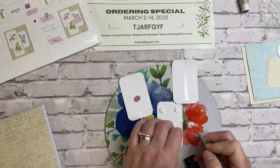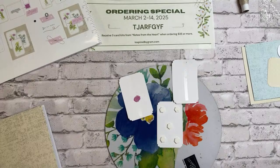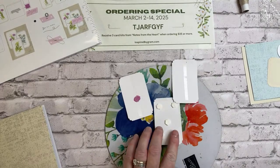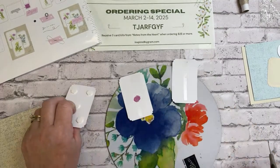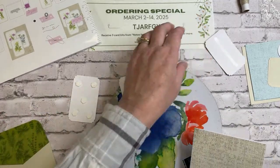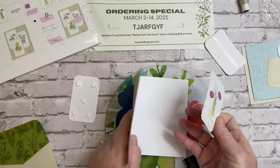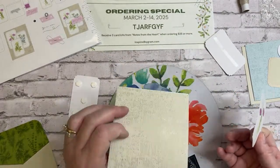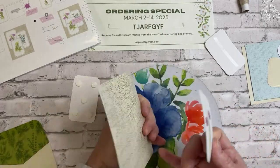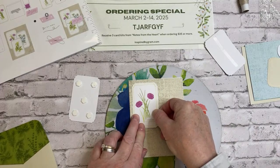It's super easy to do it that way. Just make sure you're not pushing too deep, because if you do, you'll get little pokey marks through the paper. So we're just now going to adhere these down. And make sure your card's opening correctly, and that if you stamped on the back side, make sure it is on the back side. And we're just going to add this right up here.